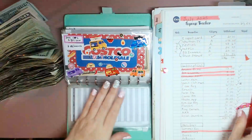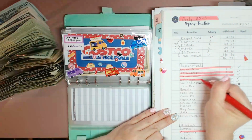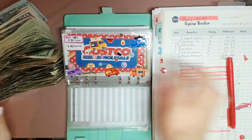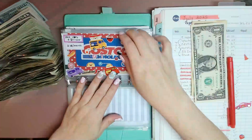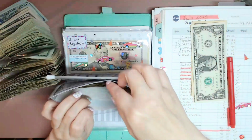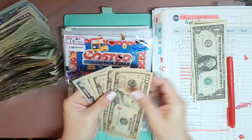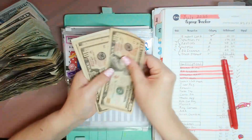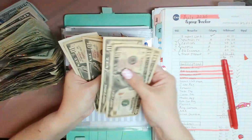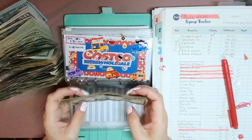All right, next is Costco. So we have a Costco membership, and that's going to get $11. So let's see, 10, 11. That is due in January. All right, and so now Costco has $66.